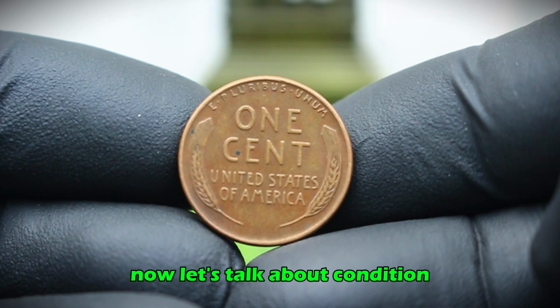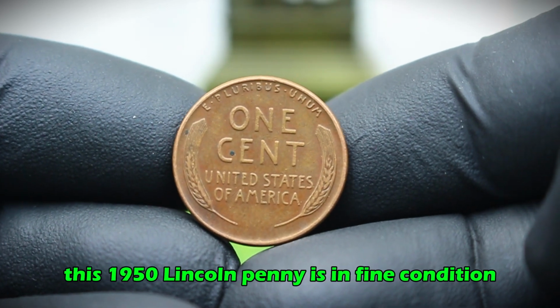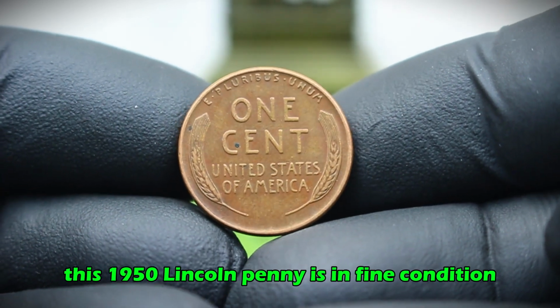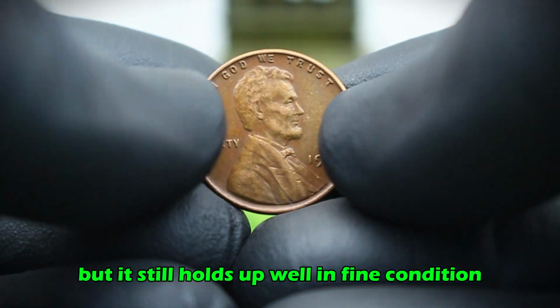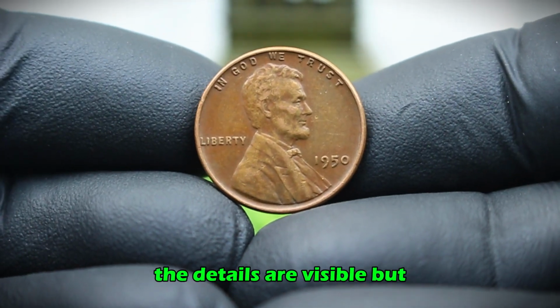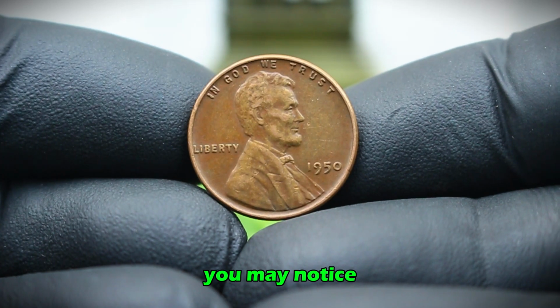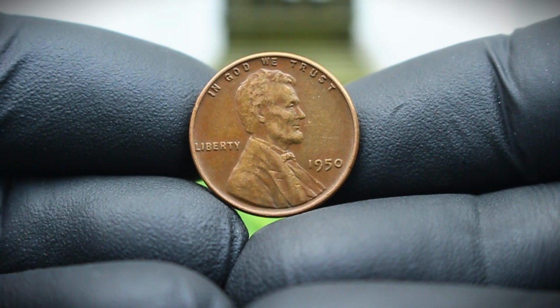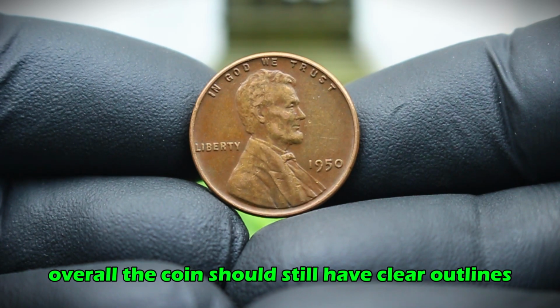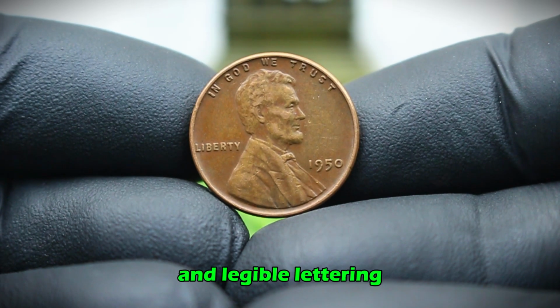Now, let's talk about condition. This 1950 Lincoln penny is in fine condition, which means it's seen some circulation, but it still holds up well. In fine condition, the details are visible, but you may notice some light wear on the high points of Lincoln's features and the wheat stalks. Overall, the coin should still have clear outlines and legible lettering.